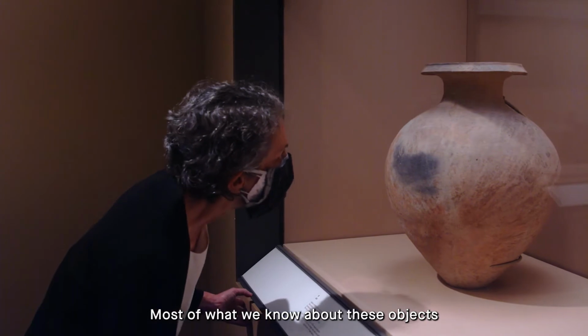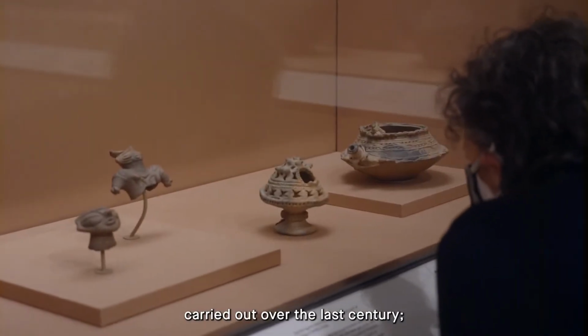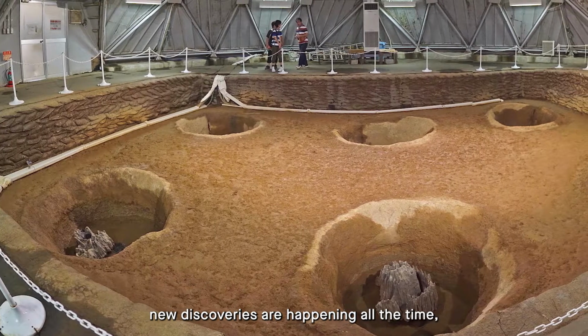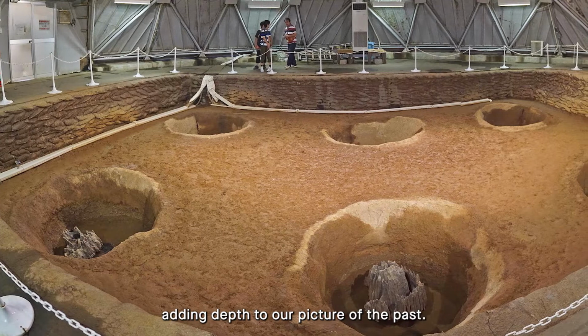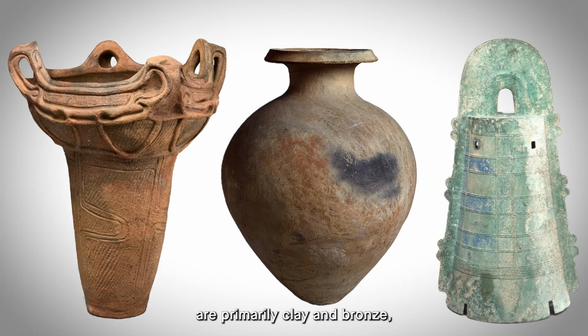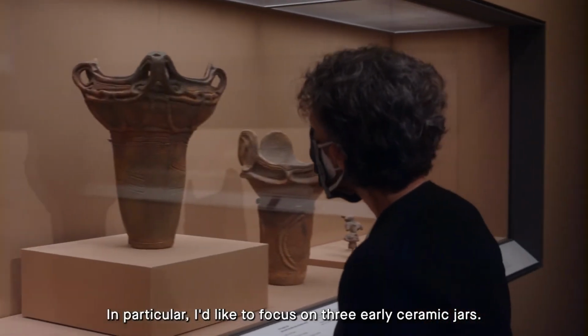Most of what we know about these objects comes from careful archaeological excavations carried out over the last century. New discoveries are happening all the time, adding depth to our picture of the past. The materials found in this gallery are primarily clay and bronze, which, being durable, survive when textiles and wood have deteriorated. In particular, I'd like to focus on 3 early ceramic jars.